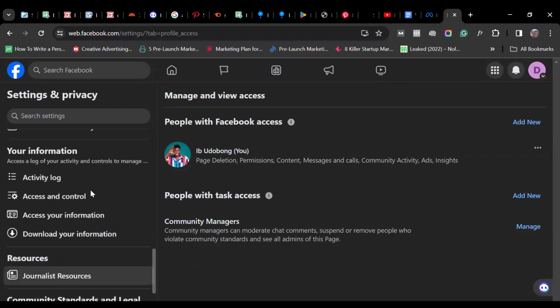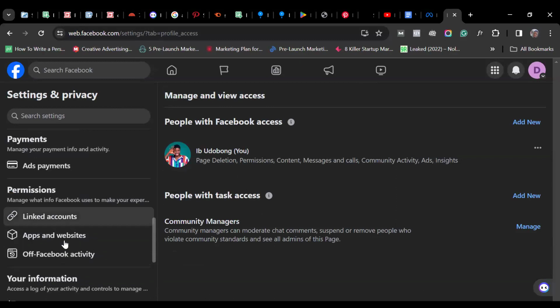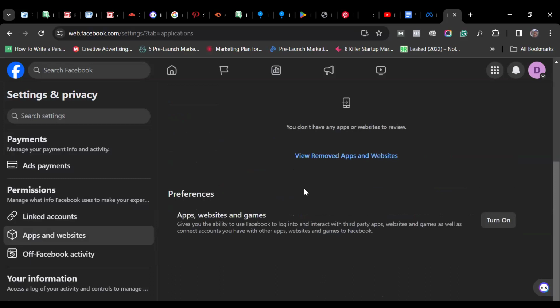Every other thing here, there's activity log. You can check the activities on your account. There's access and control, where you can delete your page from there, access your information, download your information. Apps and websites, this is if maybe you have a website or an app. You can check if we can link them right to your page from here.